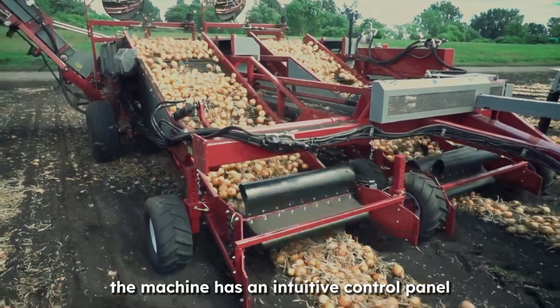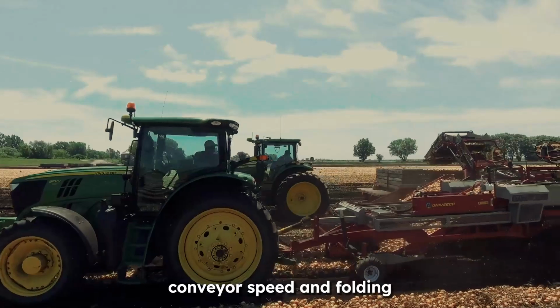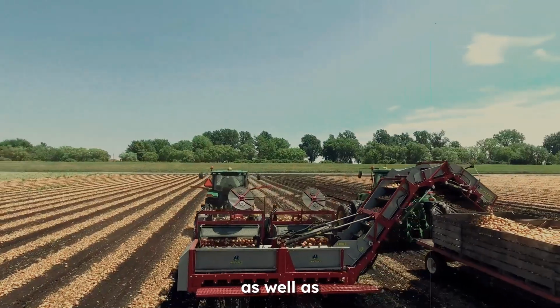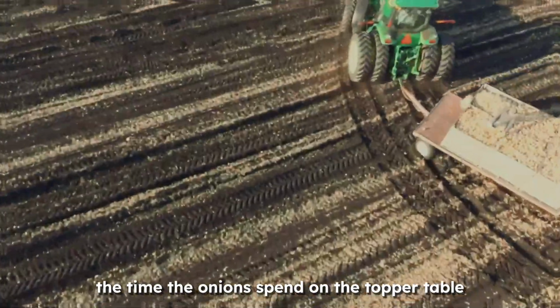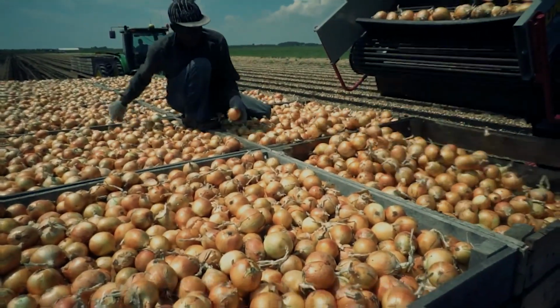The machine has an intuitive control panel from which the operator can adjust the loading conveyor speed and folding, as well as the time the onions spend on the topper table. It is a remarkable and efficient machine.